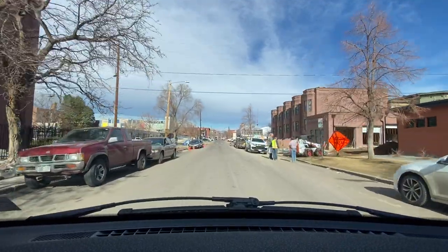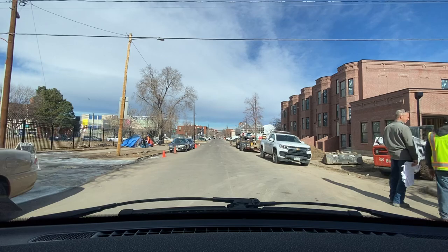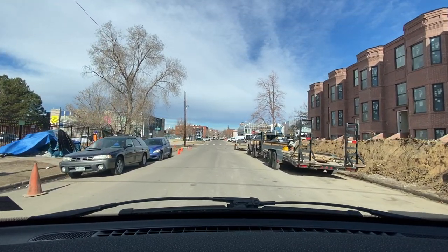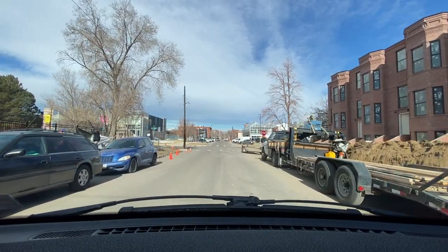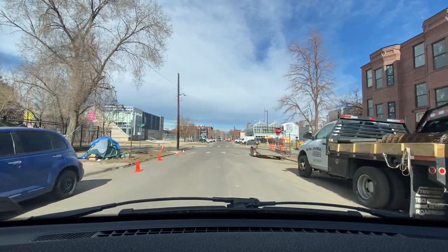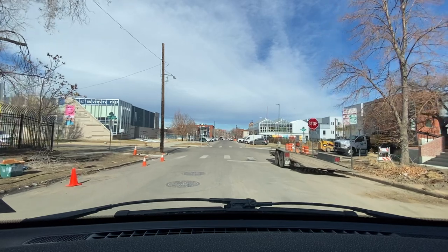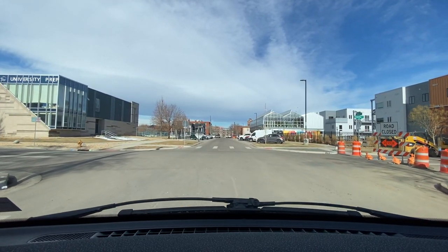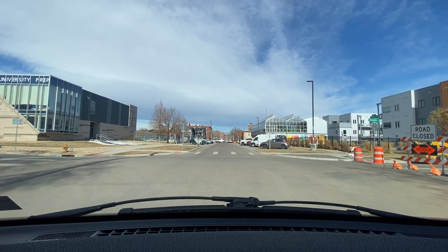Look at these row homes on our right, guys. Look at these buildings. They're brick homes. Holy smokes, guys. Look at these row homes. You see on my right? They're not like the traditional flat face row home. Oh, we got tents on our left too, y'all. That's crazy. University Prep on our left. We're at 25th and Arapaho.